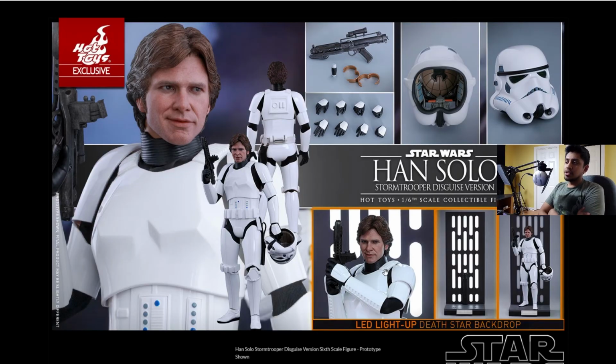I think they're just using it to jack up the prices on us, because as soon as they add in something that's LED or functions light up, it jacks it up. It's crazy insane, because the Yoda came with a little LED lantern or whatever. $199 for like a 4-inch figure.